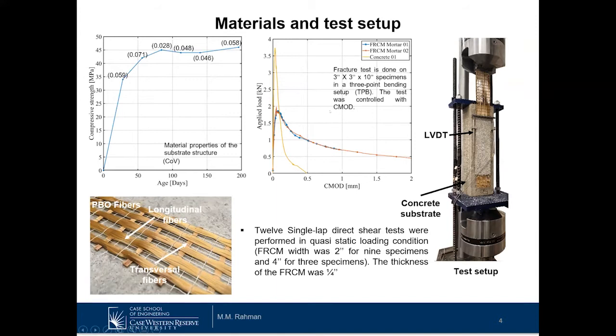Then we cut a notch at the middle of those specimens and attached a clip-on gauge to measure the crack mouth opening displacement. We used a typical three-point bending test setup and controlled the test with a constant CMOD rate. Controlling the test with a constant CMOD rate allowed us to explore the post-peak behavior of these materials. As you can see, the cementitious matrix, which are the blue and the red curve, has almost half of the peak load of the regular concrete. But in terms of deformation, it can sustain a lot more deformation compared to the regular concrete.